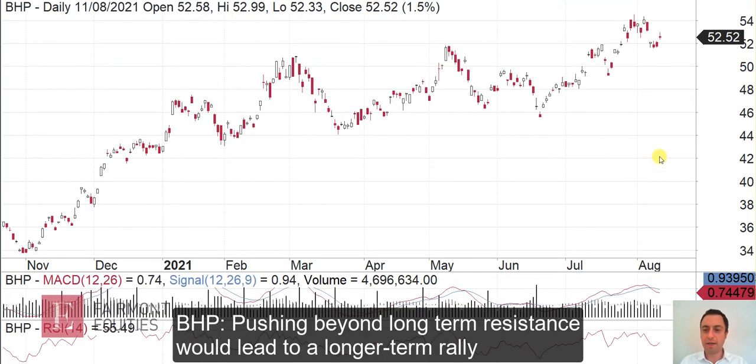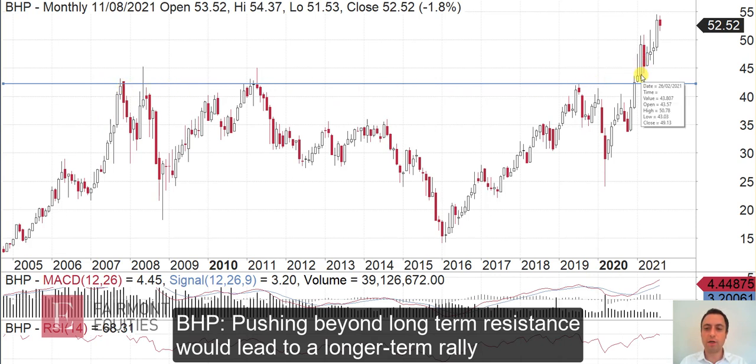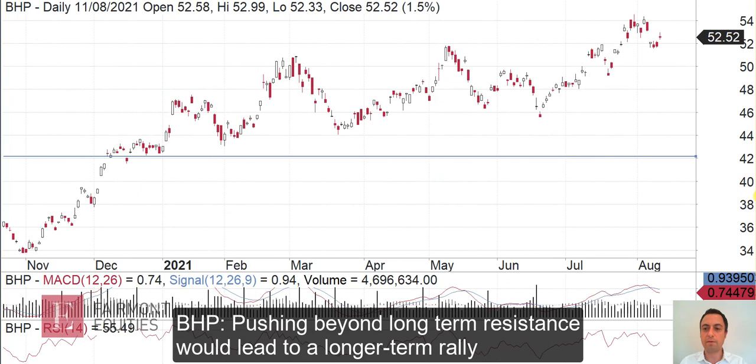Finally, BHP. So look, I'm always looking at BHP and commenting on it. Over the last several months, I've been noting this major long-term line of resistance, which was quite significant. You could see here going back to 2007, and it did break that, as we know, at the start of the year. And as I said at the time, a big multi-year resistance line like that getting broken should lead to a longer term move higher. So I think we're still just at the start of the move for BHP. I think there's still much further to go.